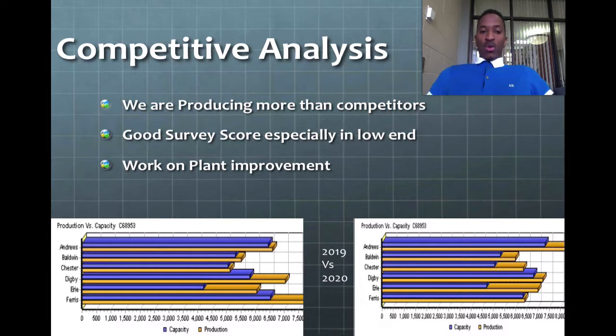We could see that we are producing a lot more than competitors. As you could see in 2011, we had production beyond our capacity. What we could produce, we went overtime a couple of times, and also in 2020 as well, we are producing a lot more than we could, so we are buying second capacity and such.